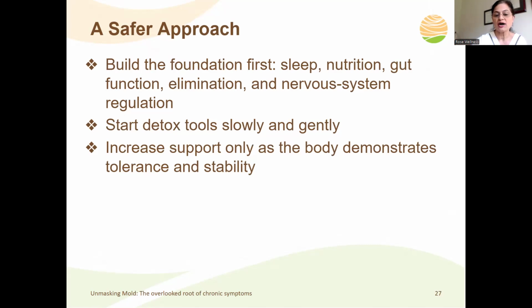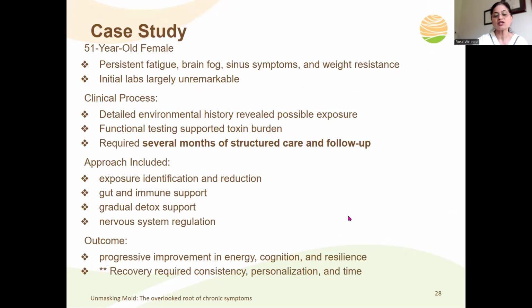We start with detox very slowly and gently, and support people to slowly work as the body is getting acclimated to this and is tolerating this better, is when we slowly are able to increase those efforts. So, for example, this young lady, 51 years old, came to us with persistent fatigue. She had a lot of brain fog. She was having sinus issues.